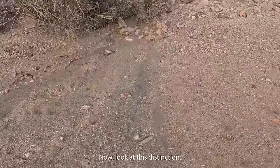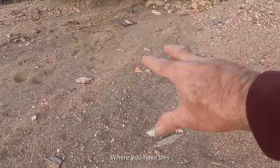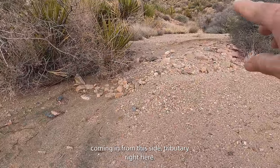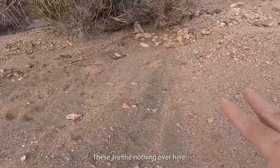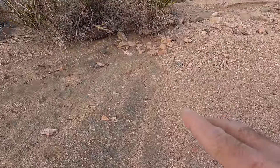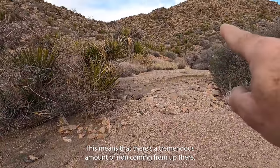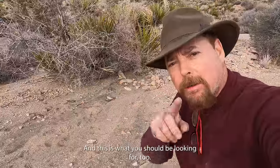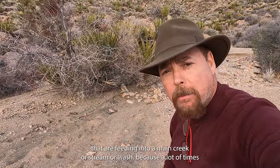Now, look at this distinction. There's a distinction zone right here where you have this coming in from this side tributary. See that? It flows in here, feeds out, but nothing over here. This means that there's a tremendous amount of iron coming from up there. You see that? And this is what you should be looking for too if you're out prospecting, especially these side tributaries that are feeding into a main creek or stream or wash.